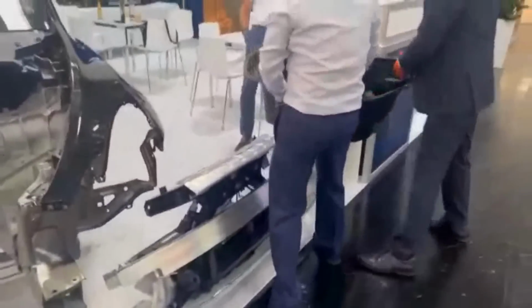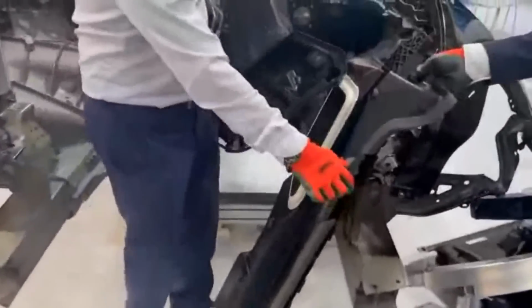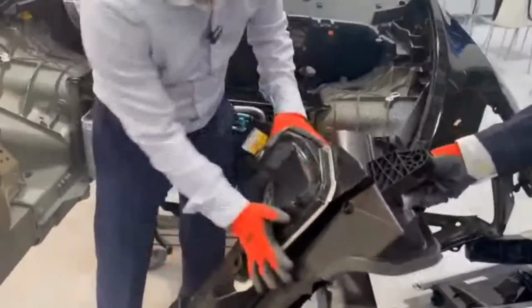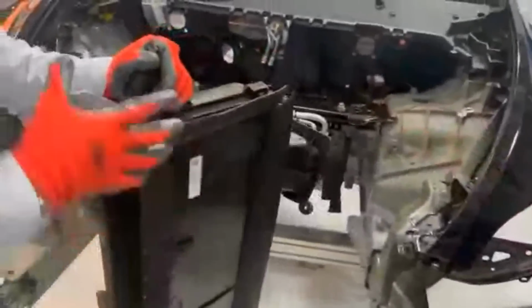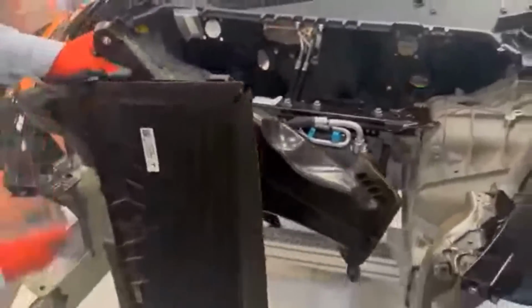So then we have the air filter here. The filter is 2 parts, but again, you don't need a fastener to put these 2 parts together. They just snap together. And if you notice, this part will lay on the cooling beam, so it will never fall down.